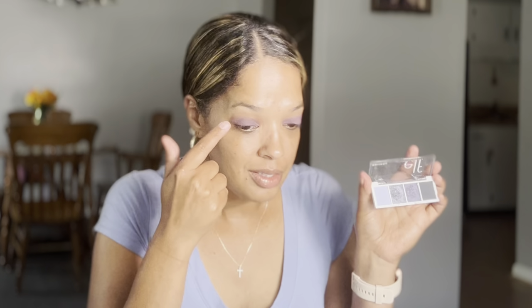And I really like this color. It's pretty. I always love purple. Purple is one of my favorite colors as well. And then I think I'm just going to take this palette here, the one with the blues in it. And I think I'm going to pop some blue, like, just at the edge of my eye right here.